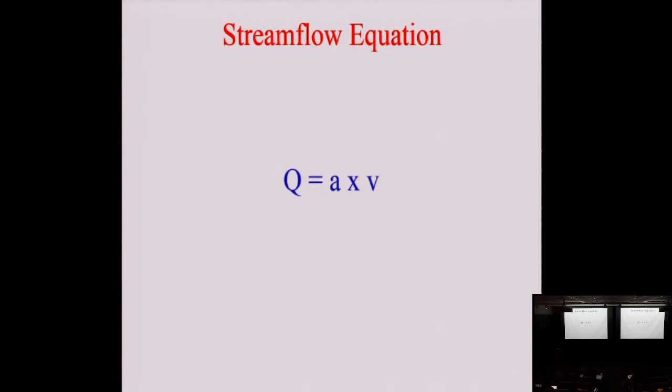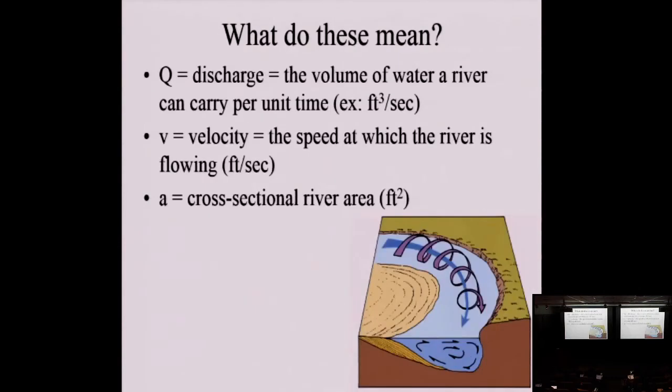Discharge is the volume of water that will tell you if you're going to have a flood or not, and that will tell you how big the flood is going to be. So these are simply adding units to it. Don't freak out too much about this.